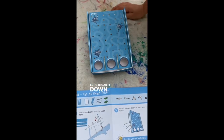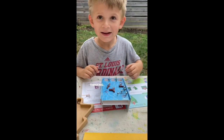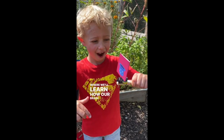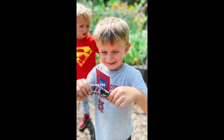Let's break it down. First up, the frontal lobe. It's all about problem solving, planning, and critical thinking. Next is the occipital lobe, where we'll learn how our brain processes visuals. Get ready for a super fun optical illusion that will dazzle your eyes.